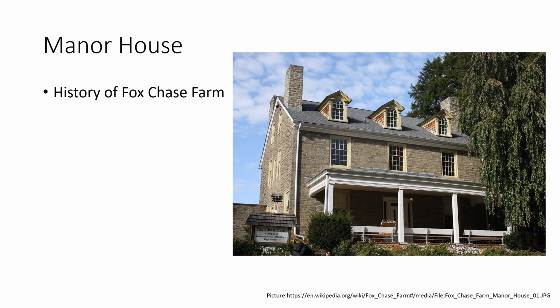Let me give you a brief history of Fox Chase Farm. So, Fox Chase Farm is very old. It is over 200 years old. The present farm is about 112 acres and has had many owners, and the size has changed slightly over the years. Now, it was originally deeded to William Stanley in 1682 by William Penn.